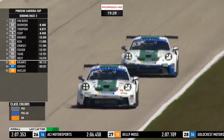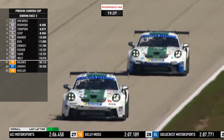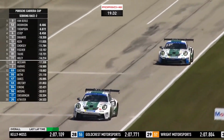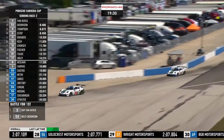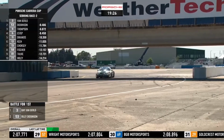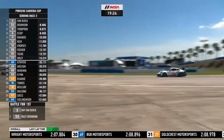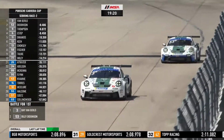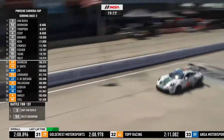And 9 laps completed by the race leaders, and coming down the Alabama straight into Sunset Bend again, super consistent for the race leader Kai van Berlo. The last 3 laps, all within 0.02 of a second of each other. Half distance just passed for the 2 leaders as they come to the line and click off another lap.